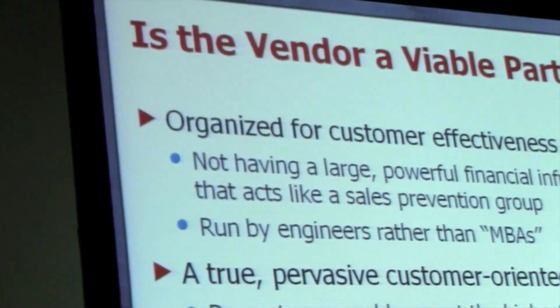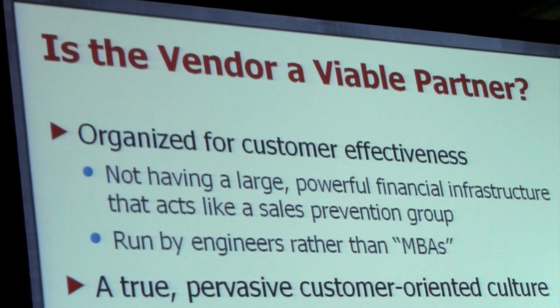Is the vendor a viable partner? Are they organized for customer effectiveness? Not having a large, powerful financial infrastructure that acts like a sales prevention group, or a group run by engineers rather than MBAs.